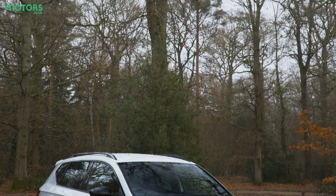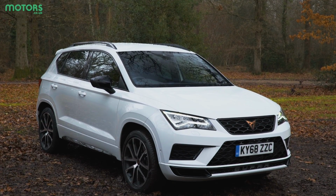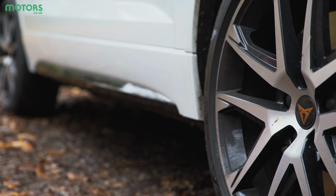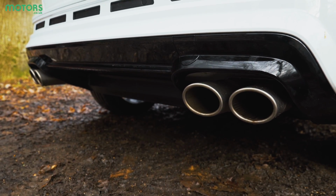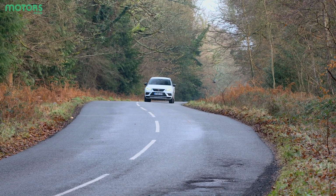Let's find out. Image-wise, Cupra has taken the regular Ateca and beefed things up a whole lot. It rides on stiffer suspension, there are wider front air intakes, and more intricate alloy wheels on all four corners. It's a little chalk and cheese. Some may love it, while some may think that it looks a bit like it slid sideways through an aftermarket parts bin. Either way you look at it, it's distinctive out on the road.